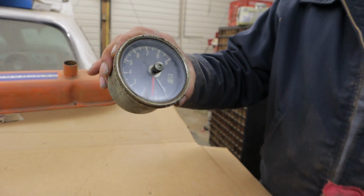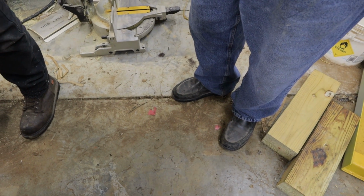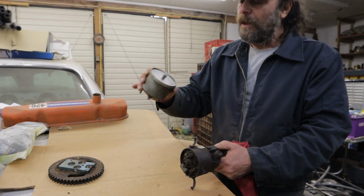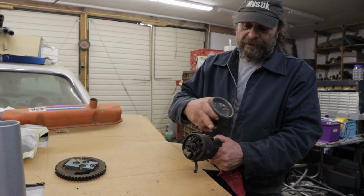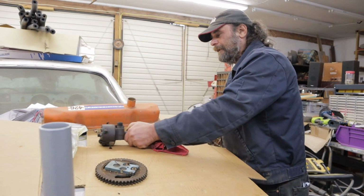That's a nice piece. And I don't think that tach came with the car. I don't think a tach came with a Max Wedge car. I mean, the distributor did with a tach drive, probably. I'm sure it was optional.